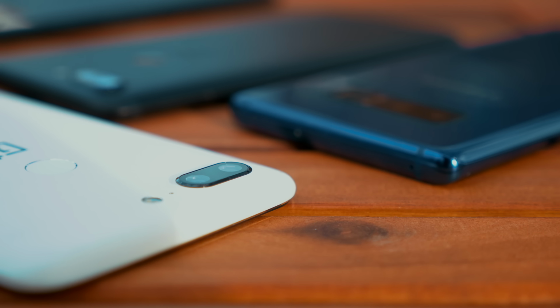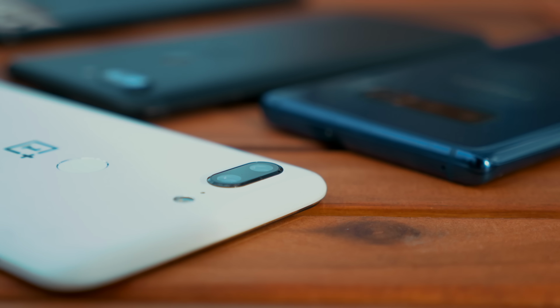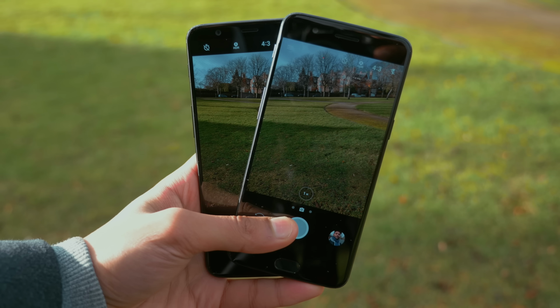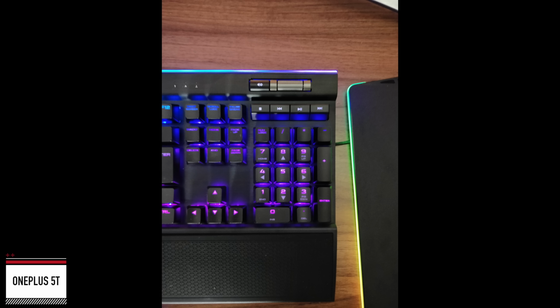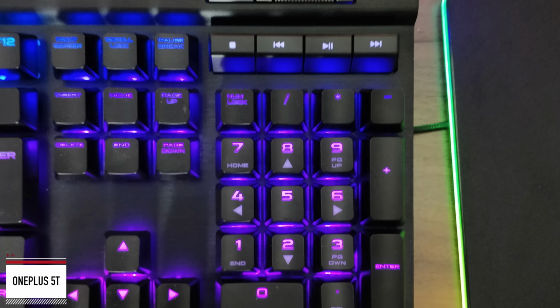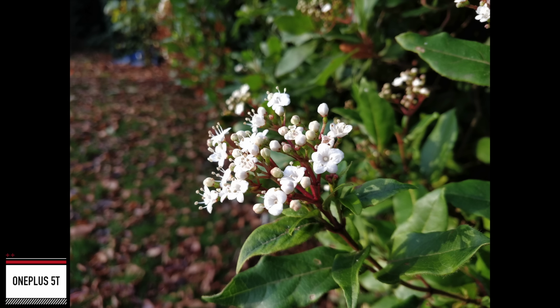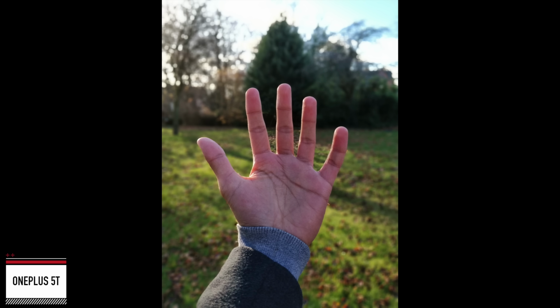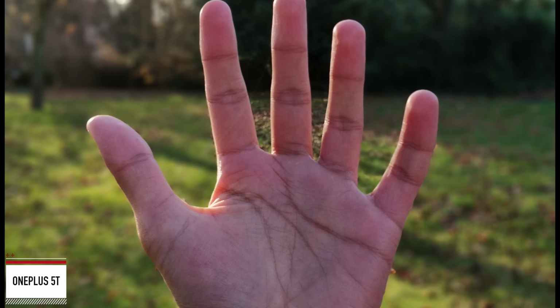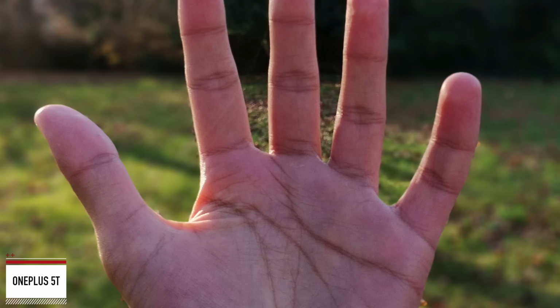So as we've seen, the 5T does have a couple of pros over the competition. Unfortunately, in every other aspect, the camera lags behind the Pixel, the Note 8 and the iPhone X. In low light, even with this new sensor the phone has, photos get pretty grainy pretty quickly. In HDR scenarios, it can sometimes blow out highlights, and despite having a higher megapixel count than some of the other smartphones, sometimes and oftentimes detail is lower.